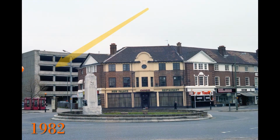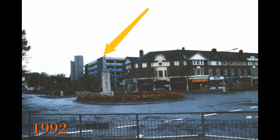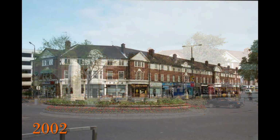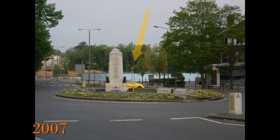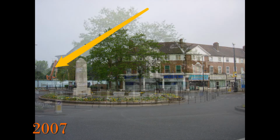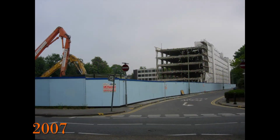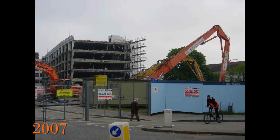Going back to 1982, the large concrete car park that had dominated the roundabout area, as seen in these photos, was in 2007 in the process of being demolished. A new Tesco superstore was built on the site, along with a new car park and extra accommodation. Going back in time, before the car park, there were playing fields on this site. These are some pictures of the actual demolition.